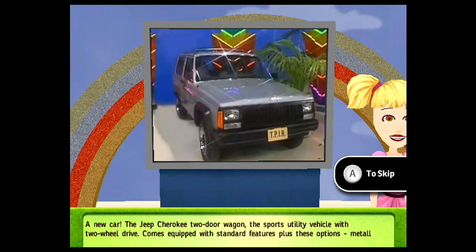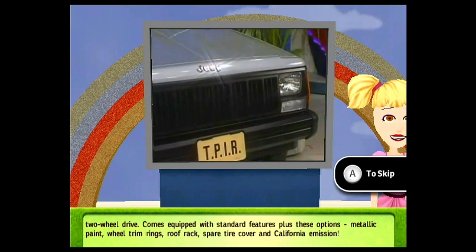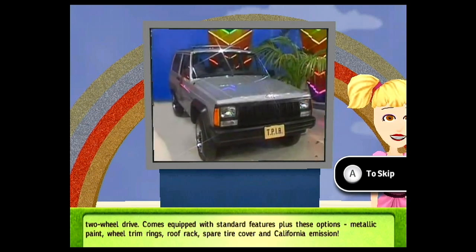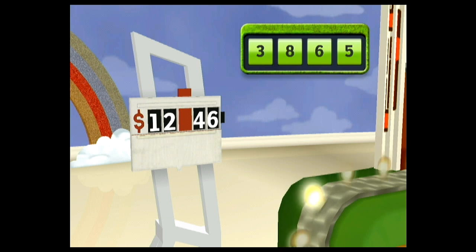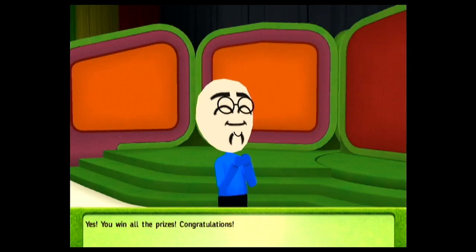The Jeep Cherokee two-door wagon, the sport utility vehicle with two-wheel drive, comes equipped with standard features plus these options: metallic paint, wheel trim rings, roof rack, spare tire cover, and California emission. Which of these digits is correct for the prize? Is this the correct digit? Yes, it's correct. Yes, you win all the prizes. Congratulations.